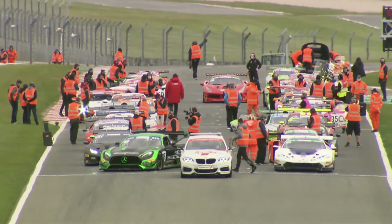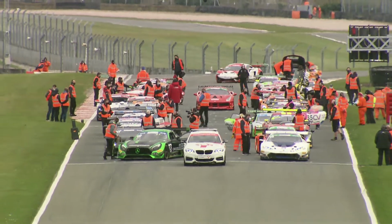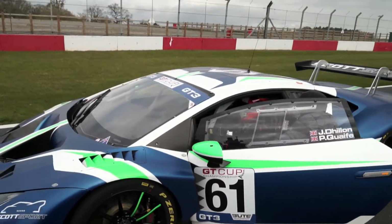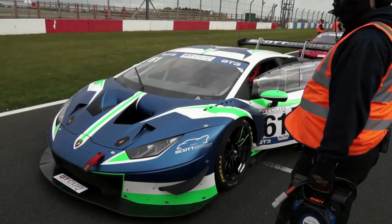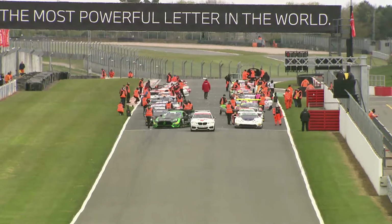I think they were hugely impressed with the strength in depth that was on the grid for the course of this weekend. We've got numerous drivers who have raced at Le Mans, including champions in the European Le Mans series. We've got 2 former Formula 1 test drivers as well, with the likes of Darren Turner and Adam Carroll. But of course, most of those are the pros, and therefore they can't take part in this sprint race.